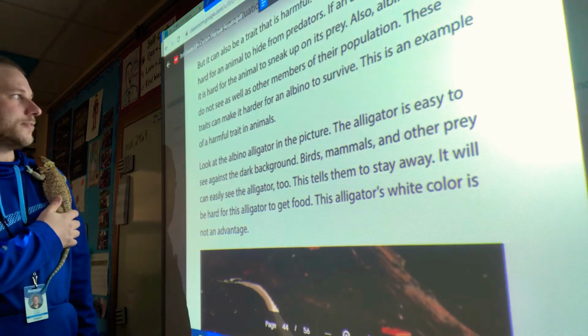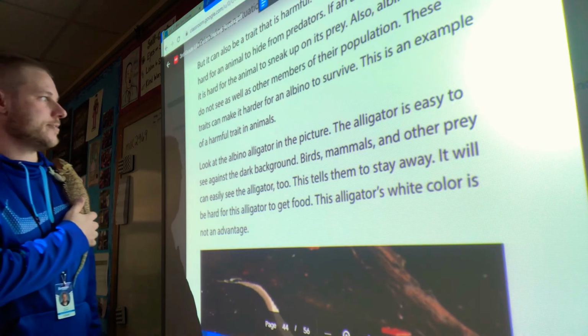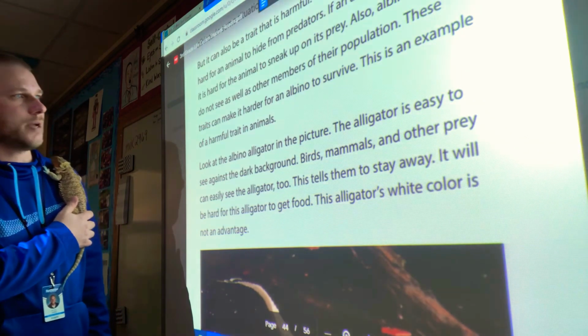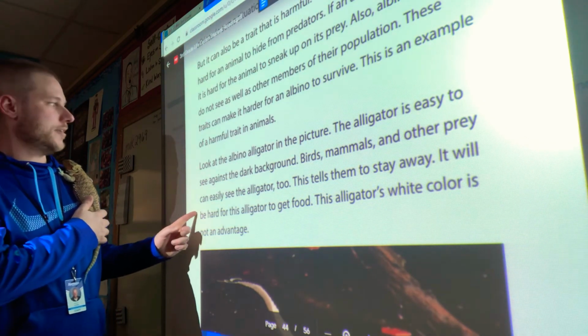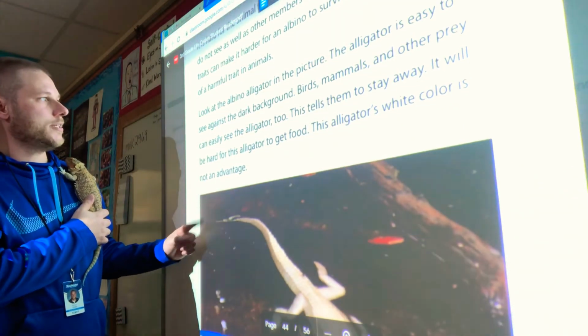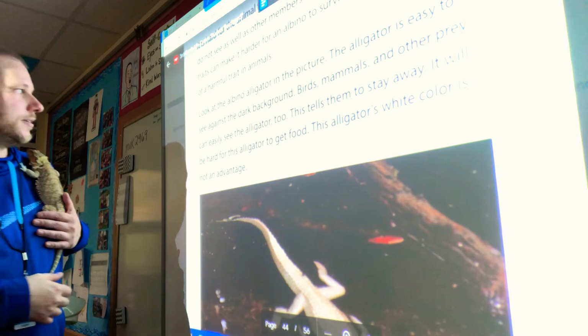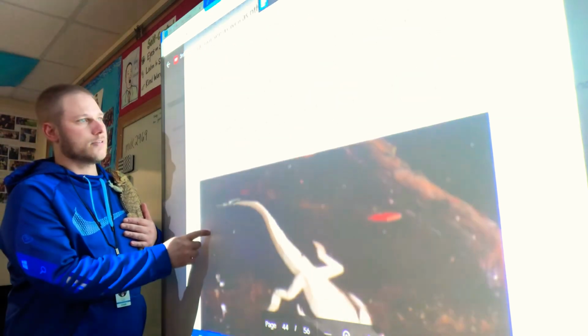These traits can make it harder for an albino to survive. This is an example of a harmful trait in animals. Look at the albino alligator in this picture. The alligator is easy to see against the dark background.